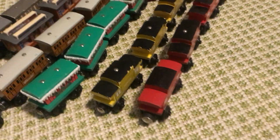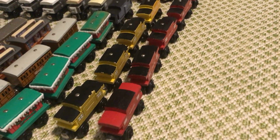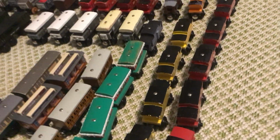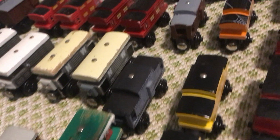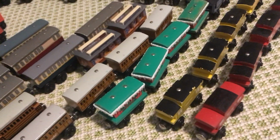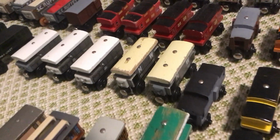Here are my brake vans and cabooses. The red Silver Line cabooses, plus this is the original one from '95. Four yellow ones. Haunted caboose, custom gray brake van, custom brown brake van. I have four of these winter cabooses. I have no idea why.